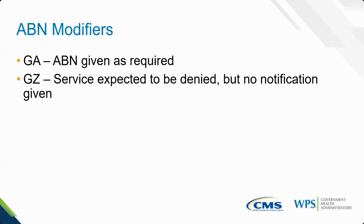The claim will come in, it will process as normal. If we need to deny it, then it would be patient liability. Now, the GZ modifier works a little bit differently. What it's telling us there is that, again, you expect the service to be denied based on the frequency, but you did not provide the patient with that notification. When you use the GZ, we will auto-deny the service as provider liability. If submitting this GZ modifier on a claim, we would not expect you to request an appeal because you're telling us on the claim you already know that it's expected to be denied, but you simply didn't give the patient an ABN.